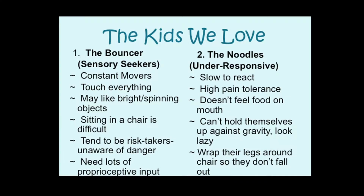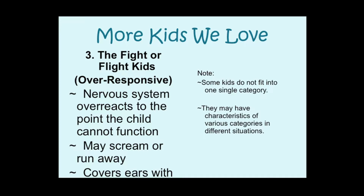They need a lot of movement to get them revved up. They're the ones who might need to bounce on a ball or might need to take a walk around the room in order to get themselves to where they are more, I guess, ready to do things in their world. Then we have the fight or flight kids, and they're the over-responsive.